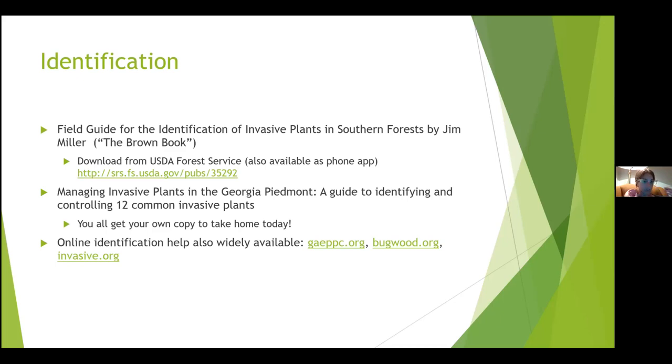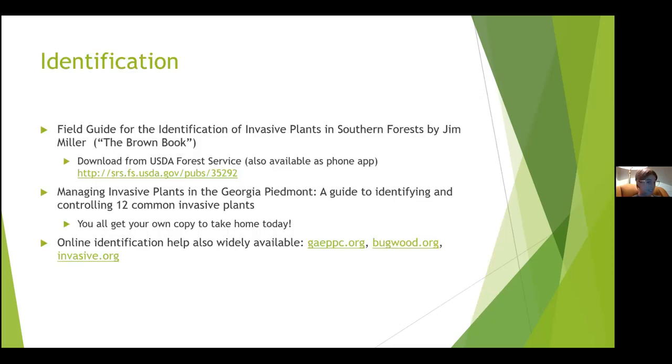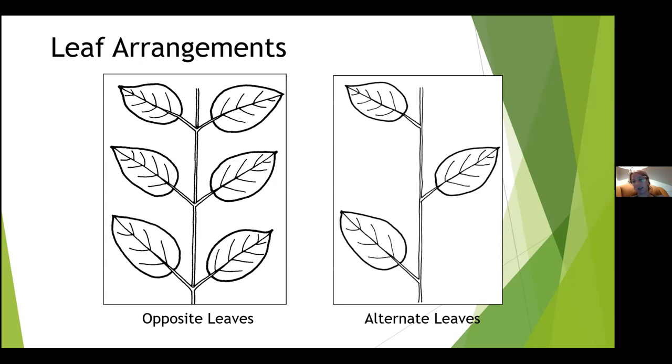There are other identification resources online: the Georgia EPSI website, bugwood.org, and invasive.org are all good. Okay, we're going to go pretty quickly through identification. I want to focus on management methods most, but identification can be really important. I don't know your base level of knowledge about the most common invasive plants in the area, so we're going to start there.